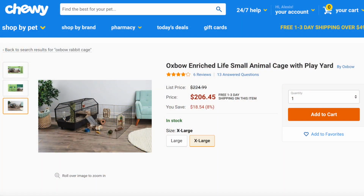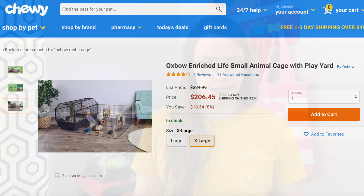Another thing, you could still use this cage and create an outside area. Oxbow kind of has a setup like this where they sell a cage with an outside play area, and then you just allow her to have access to that play area all day. I'm not sure why your parents won't let you free roam, but if they're worried about their floor getting damaged, you could put an area rug down.